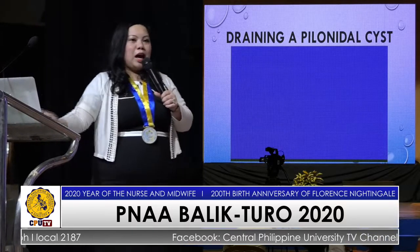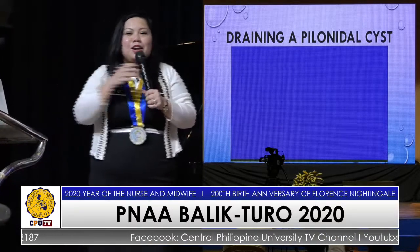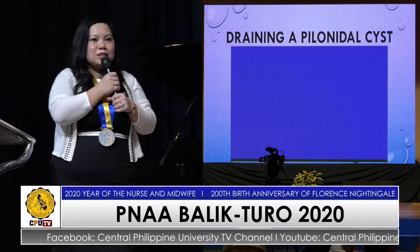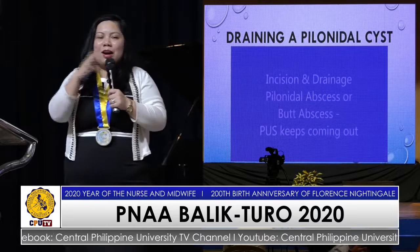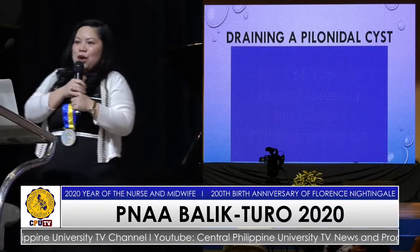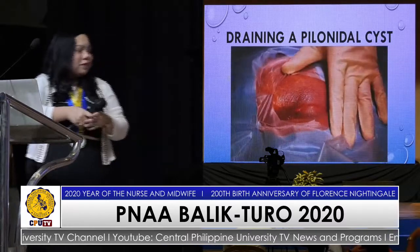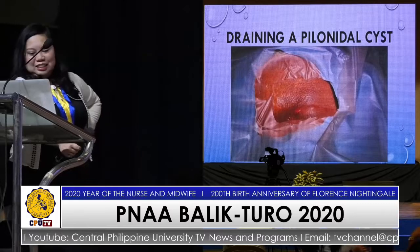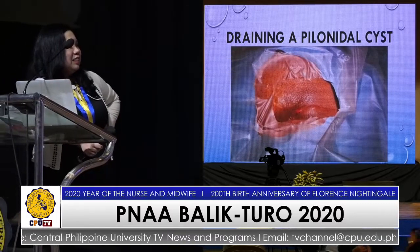So I'm glad that my presentation is after lunch, but this is an example of how we drain a pilonidal cyst. I want to warn you, it's pretty graphic. So you can close your eyes or look somewhere else. This is an incision and drainage of a pilonidal abscess, or a kind of butt abscess, or buttock abscess.